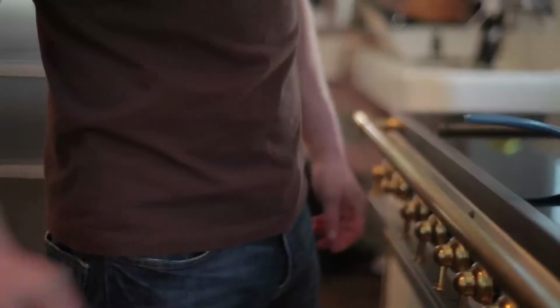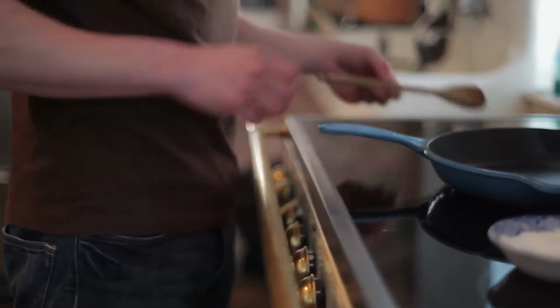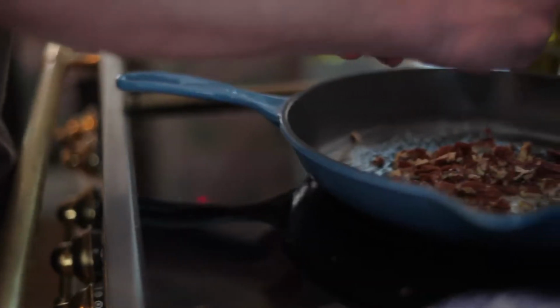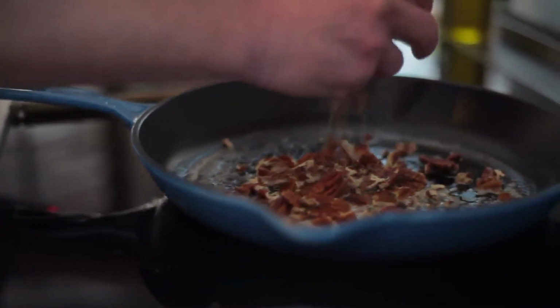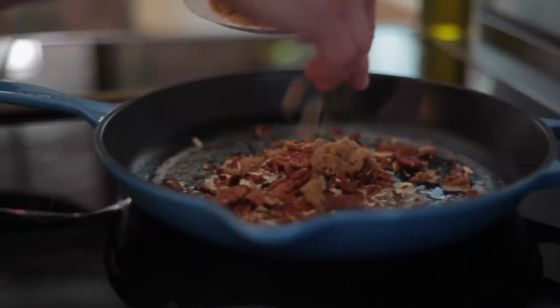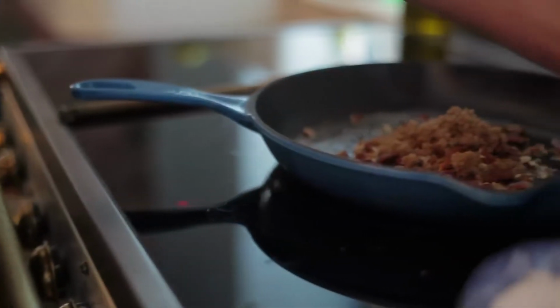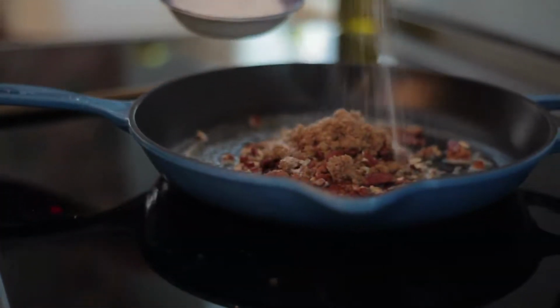So I'm going to start out with 2 tablespoons of unsalted butter. Put that in my pan and wait until it's melted. Then I'm going to add about a cup of pecans. Now these are whole, so I'm just going to crumble them with my hands right into that butter. This pan's over medium-high heat. And then maybe 2 tablespoons of brown sugar. A nice generous pinch of salt, probably about a teaspoon in total.